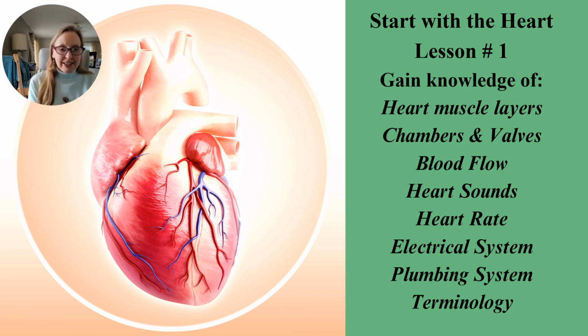We're going to talk about important things, the essential things to know. Many nursing students and nurses have a fear of the cardiac system. Learning the basics will benefit you no matter where you land in your career. The cardiovascular system is comprised of the heart and the blood vessels.